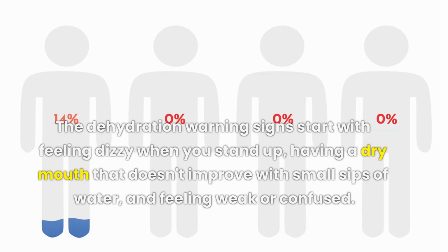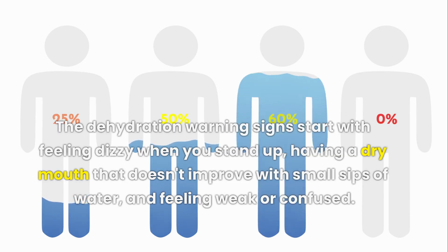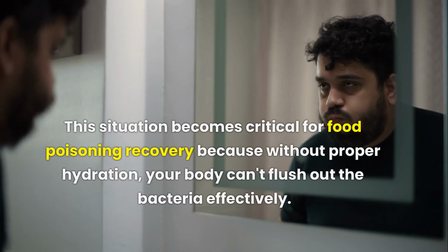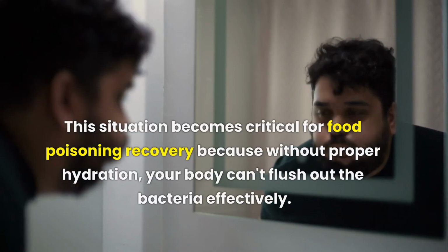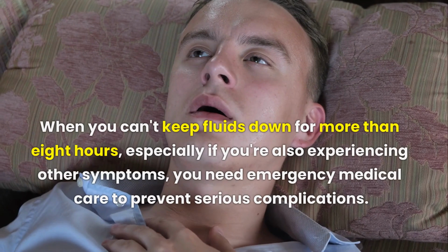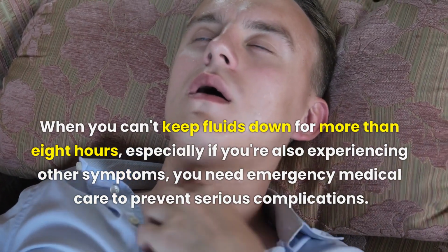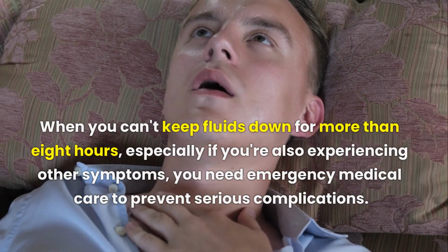The dehydration warning signs start with feeling dizzy when you stand up, having a dry mouth that doesn't improve with small sips of water, and feeling weak or confused. This situation becomes critical for food poisoning recovery because without proper hydration, your body can't flush out the bacteria effectively. When you can't keep fluids down for more than 8 hours, especially if you're also experiencing other symptoms, you need emergency medical care to prevent serious complications.